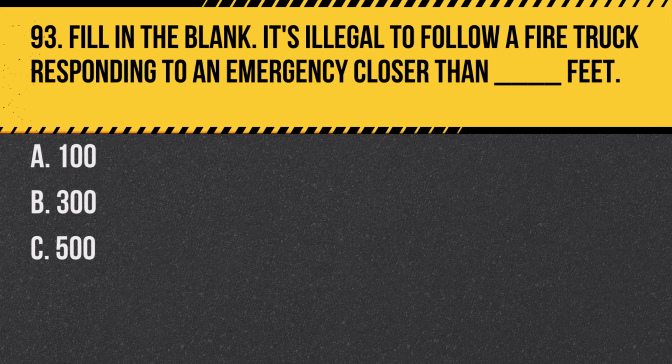Question 93. Fill in the blank. It's illegal to follow a fire truck responding to an emergency closer than blank feet. A. 100. B. 300. C. 500. Answer: C. 500. California law prohibits following a fire truck closer than 500 feet when it's responding to an emergency.